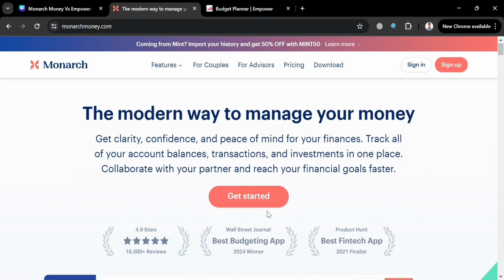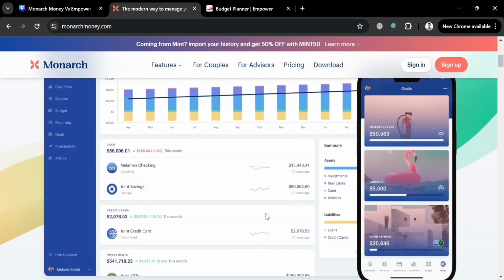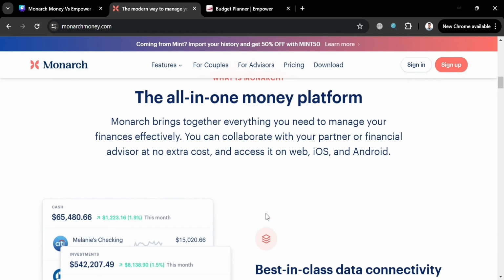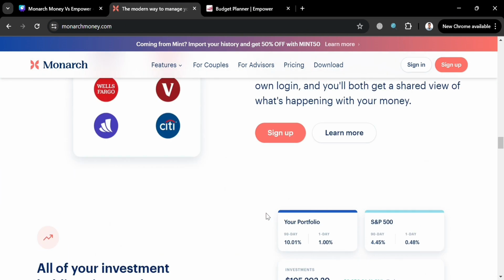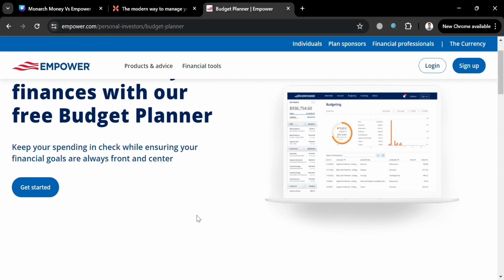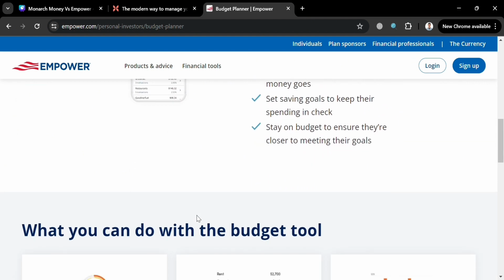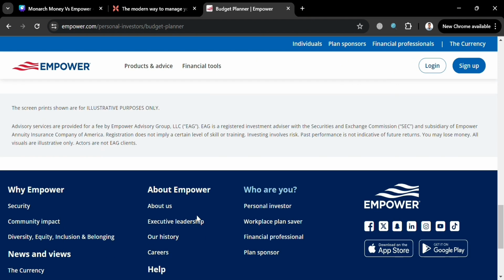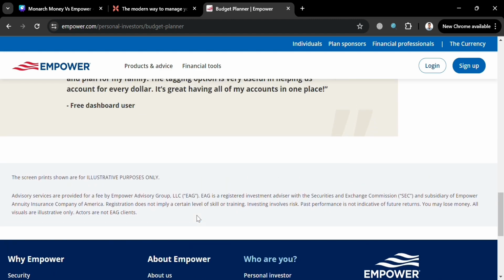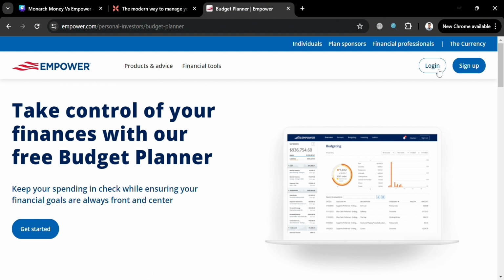But before that, if you don't know what Monarch Money is, it is a modern financial platform designed to simplify banking and help users achieve their financial goals, in which it offers a combination of essential banking services, competitive interest rates, and user-friendly features all within a single app. On the other hand, Empower is a comprehensive financial platform that goes beyond traditional banking services to offer users a holistic approach to managing their money. Empower also provides checking and savings accounts with no overdraft fees, coupled with features like a high-yield checking account and cashback rewards on everyday purchases.